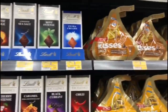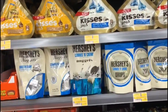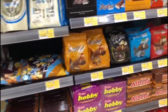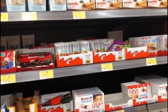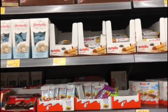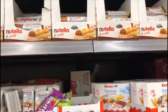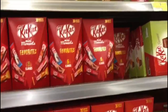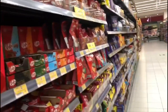Then this is the chocolate section that we all want, whether we're old or young or at whatever age we are. This is our favorite section. As you can see, all kinds of chocolates are here. Chocolates are infinite. You will find each and every chocolate from around the world here. Kit Kat is in thousands of flavors.